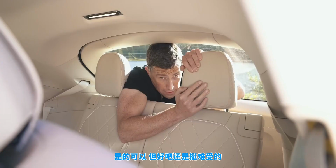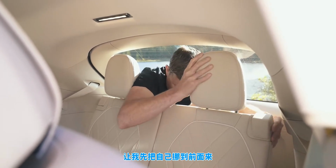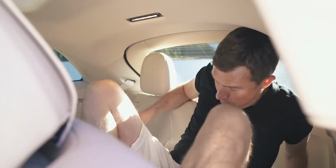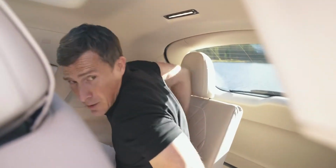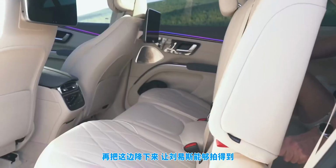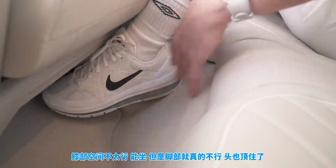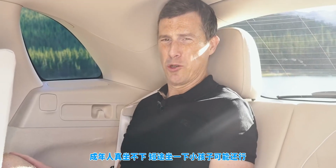Yes, I fit. Okay, this is not very comfortable. It's a good time for me to show you what space is like in the very most back seats. Okay, bear with me. I'll just get into here. Right. Can an adult fit here in the back? Well, just put this back up. I'm going to try and move this out of the way so you can see what's going on. Knee room's tight, and this seat is, yeah, it's okay. Someone could sit here, no problem. But foot space, really tight. Headroom, it's snug. Not really for adults, this, but kids will probably be okay on shorter journeys.